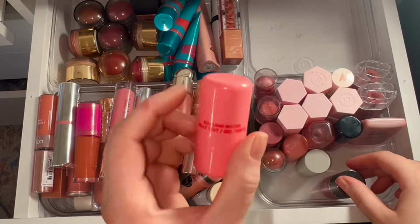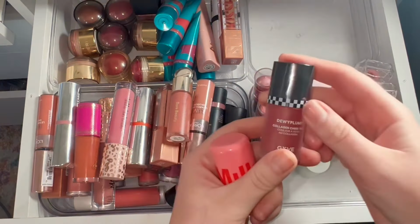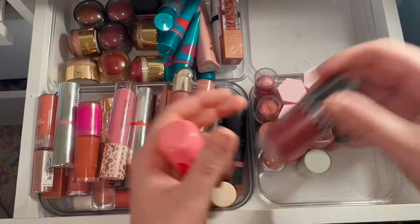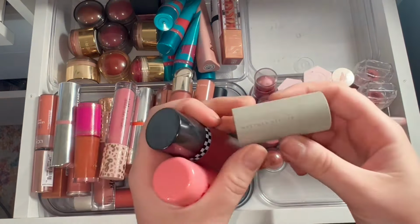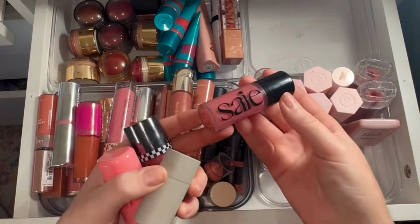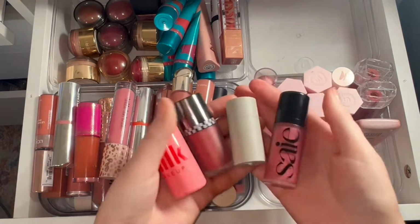Keeping the Milk Makeup Cooling Water Jelly Tint in the shade Spritz. I'm going to keep the Dewy Plump Collagen Cheek Tint from Give Beauty in the shade Hibiscus. Keeping my Westman Atelier little blush mini in the shade Petal. And I'm going to keep the Say Beauty Dew Blush in the shade Chili. So all these 4 are staying.